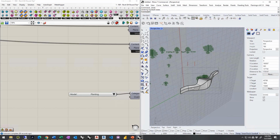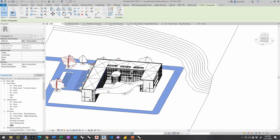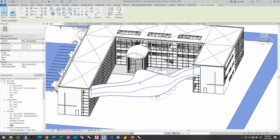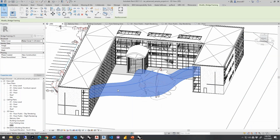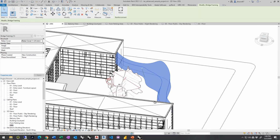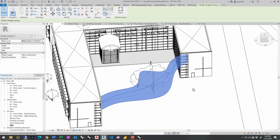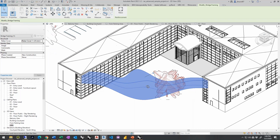So now I've made these changes in the Rhino model space. Now I need to go back to Revit to make those changes there. But because I've created those connections within Grasshopper, it's already modified what I've modified in the Rhino model space. So that's live linking between them. So that's a very nice feature there. And it's really just a quick way to visualize this.